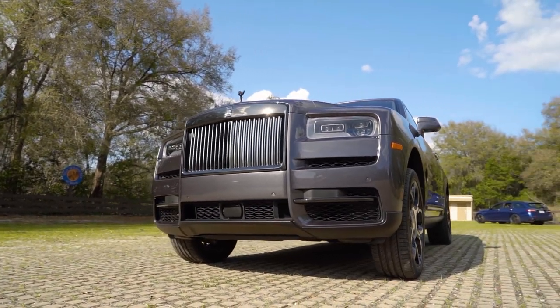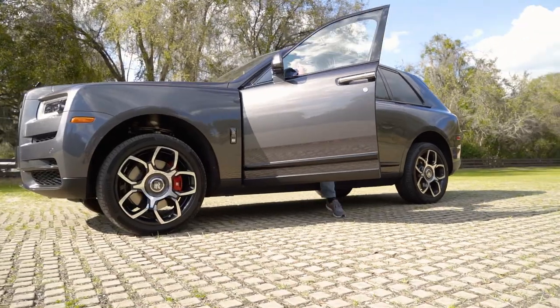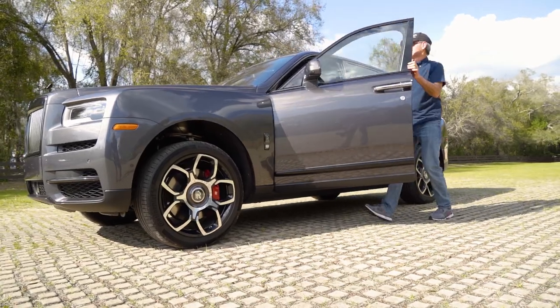Today we've got something extra special for you. This is a Rolls-Royce. This is a Rolls-Royce Cullinan, but not your average Cullinan, not your neighbor's Cullinan. This is the Cullinan Black Badge. Now the Black Badge brings a few extra treats. Let's step outside and I'll show you.